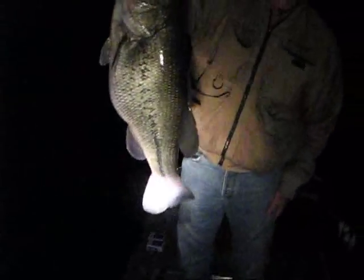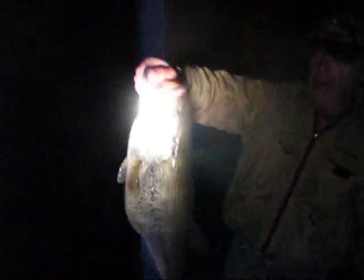Alright, we're gonna get her back in. Look at the belly on her. Another beauty. Another tanker. Let's get her back. Go ahead. So fat she can't swim.